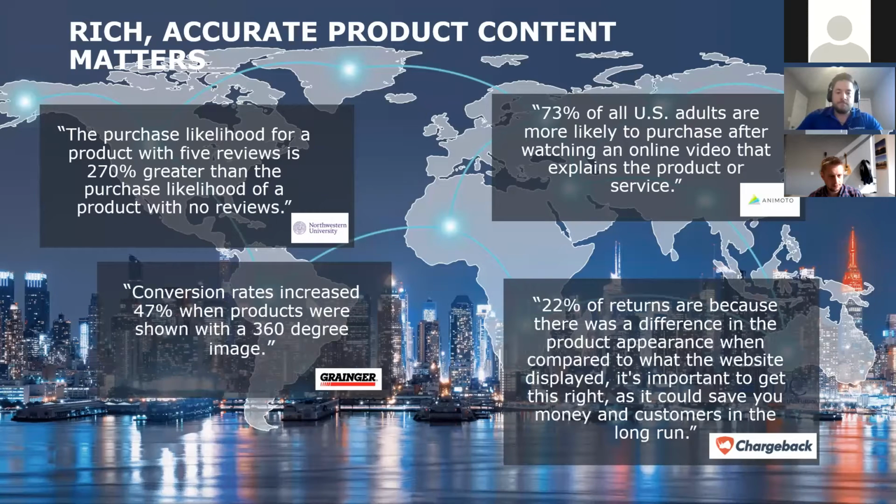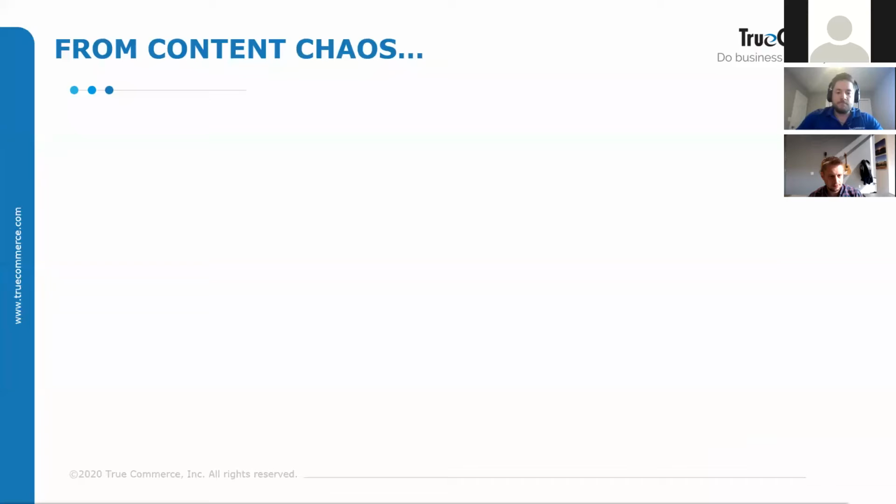There's another study that shows that 73% of adults are more likely to purchase after watching an online video of the product. And then in addition to that, conversion rates increase 47% when products are shown with a 360-degree image. So, folks, this is a great indication that rich product content is not just a nice to have, but rather it's a must to be successful in today's digital commerce world.